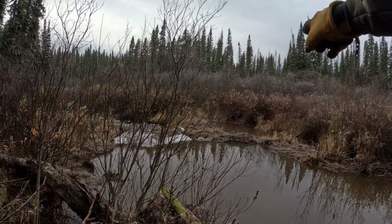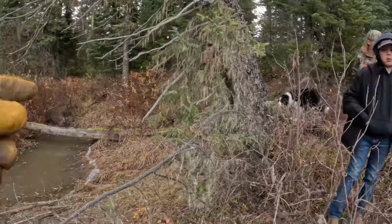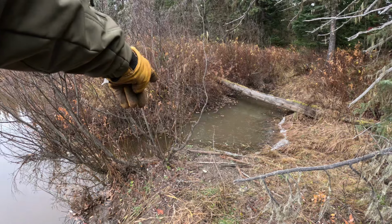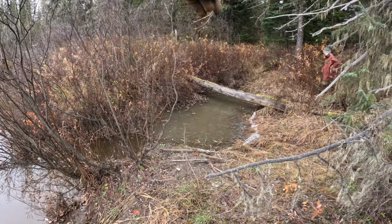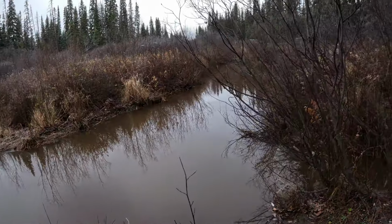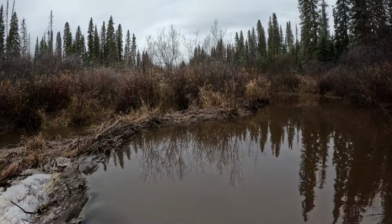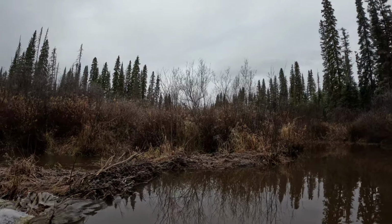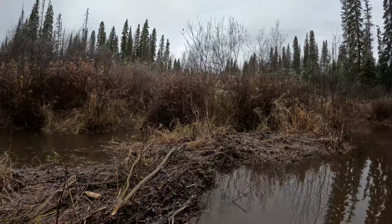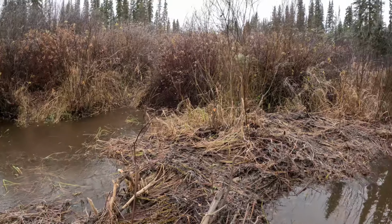So we got a trap. Can't really see it over on the far side there. We've got 2 right over here that are not set off. So one coming into this little pond, this little area, and then a far one that's really out of water now. Set off? I can't even really see it, so I might have to just go over there. I think it's still set. Still set.